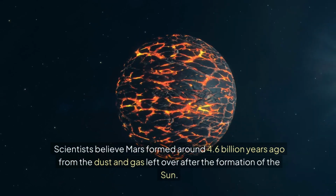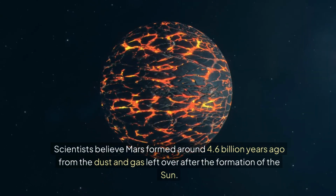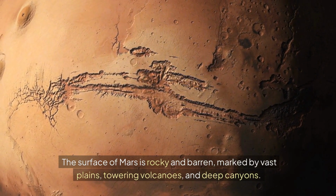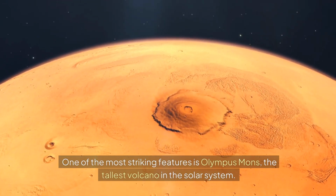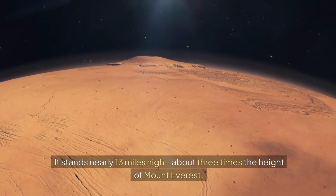Scientists believe Mars formed around 4.6 billion years ago from the dust and gas left over after the formation of the Sun. The surface of Mars is rocky and barren, marked by vast plains, towering volcanoes and deep canyons. One of the most striking features is Olympus Mons, the tallest volcano in the solar system. It stands nearly 13 miles high, about 3 times the height of Mount Everest.